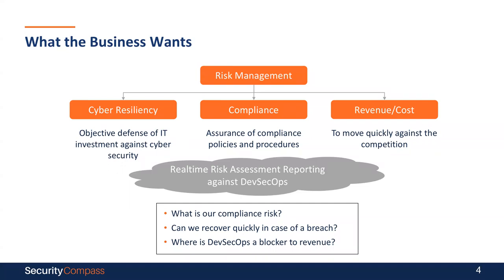So when we talk about cyber resiliency, it's really a question of not if we get hit, but when we get hit, do we have ready mechanisms in place to provide a defense of our IT investments against these kinds of cybersecurity incidents that might come out. From a compliance standpoint, it's providing the business with assurance of compliance policies and procedures that we are in fact, in the DevOps realm, not introducing potential breach of any regulatory or compliance mechanisms in place. And finally, we've got revenue and cost, which is part of any business.